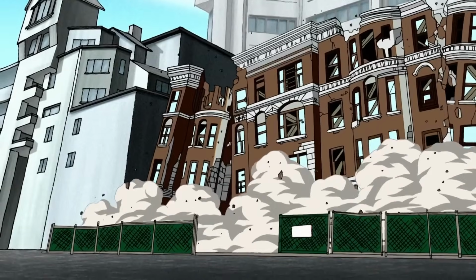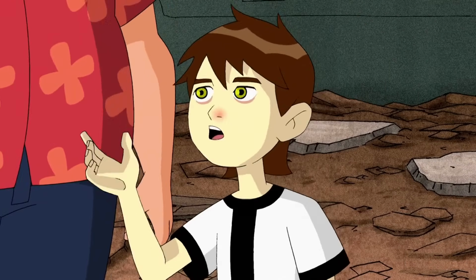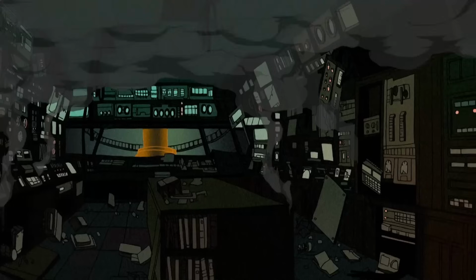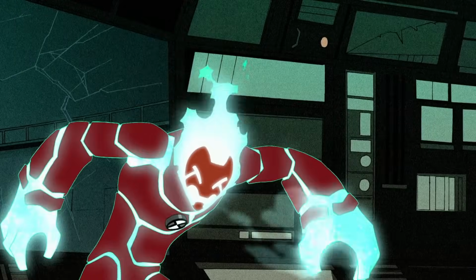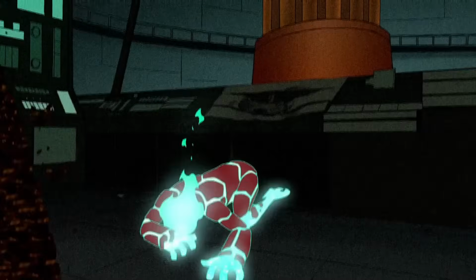Four Arms' efforts to fight off the bugs inadvertently lead to the building's collapse. As Clancy vows revenge and disappears, the Tennysons realize he might target the nuclear power plant. Arriving there, they find Clancy trying to cause a nuclear meltdown. Ben, as Heatblast, faces off against Clancy, but his sickness weakens his powers. Max and Gwen race to shut down the reactor, while Ben struggles against Clancy's bugs.